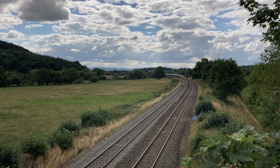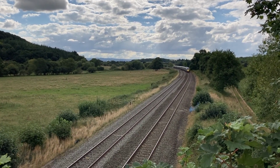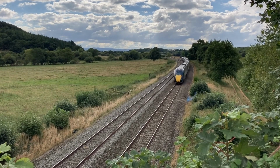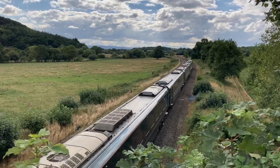We start a few miles south of Tiverton Junction as a Paddington to Penzance train approaches the site of Silverton Station, opened in 1867 and closed to passengers in 1964. The platforms were staggered either side of this bridge.